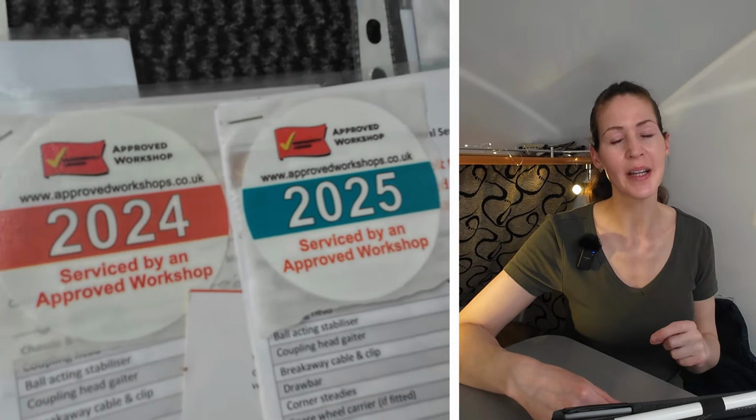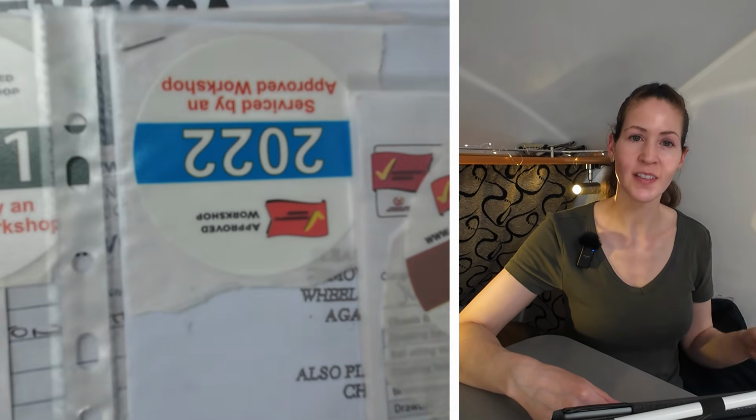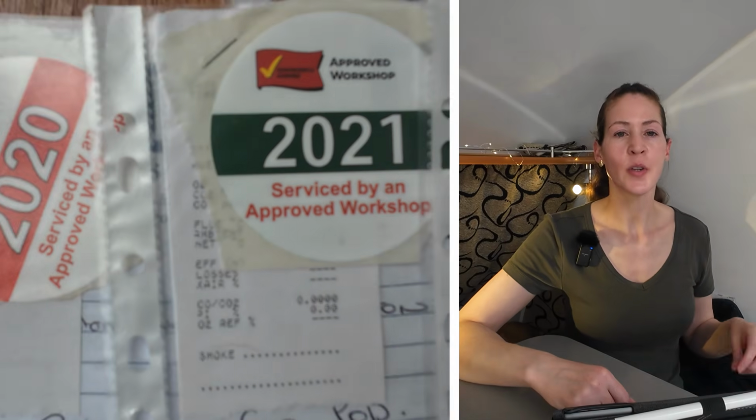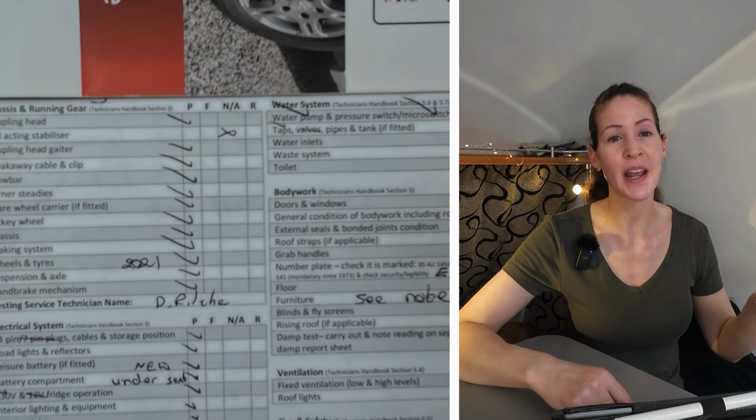So let's talk about maintenance and what have I had to do in order to help keep my GoPod in this condition? Well, honestly, not a lot. It pretty much looks after itself. The only thing that I make sure to do is to get it serviced by a qualified person every single year. So you want someone who is AWS certified, so that means they're part of the approved workshop scheme. And just get one of them guys or girls to come and service the Caravan every year.